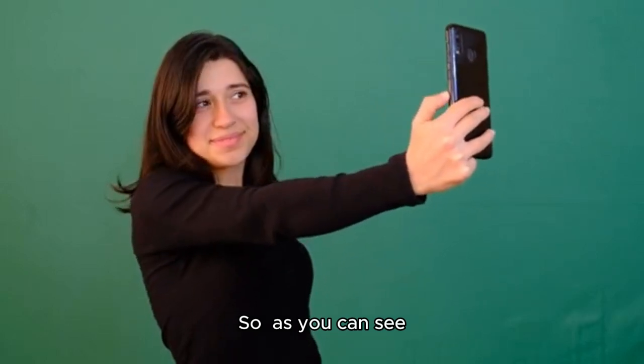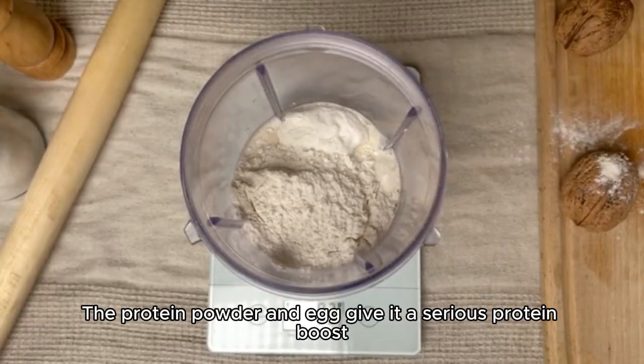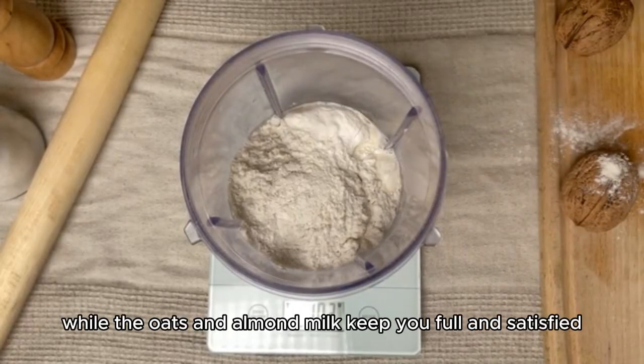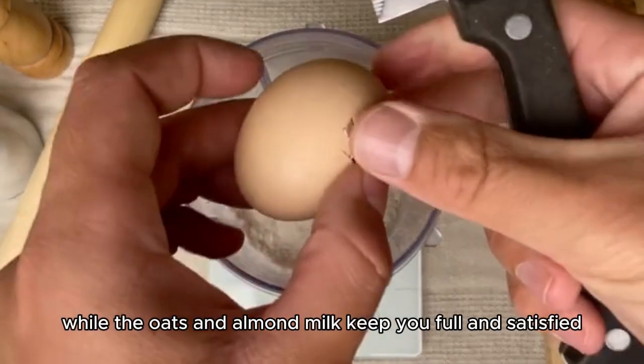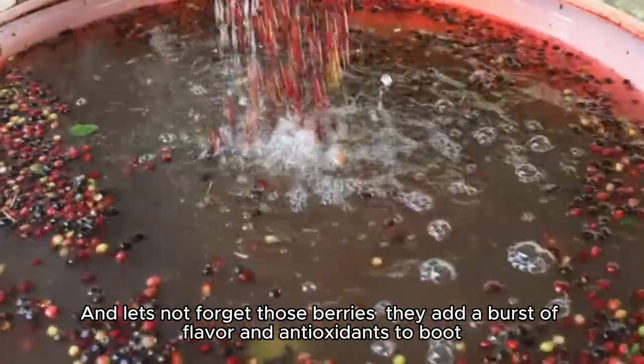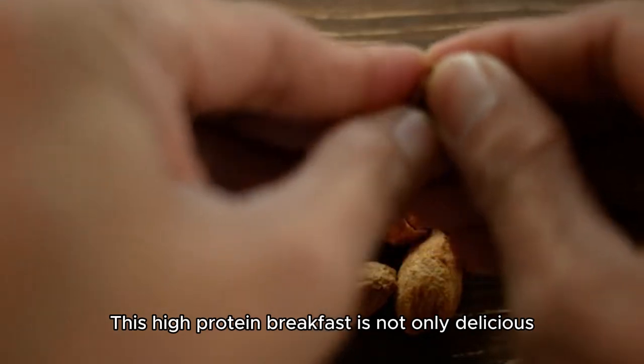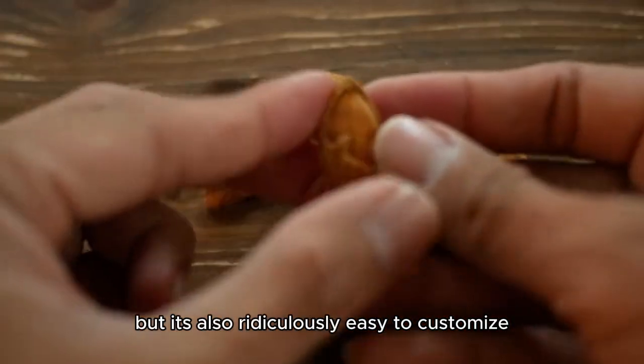So, as you can see, this dish is a total winner. The protein powder and egg give it a serious protein boost, while the oats and almond milk keep you full and satisfied. And let's not forget those berries. They add a burst of flavor and antioxidants to boot. This high-protein breakfast is not only delicious, but it's also ridiculously easy to customize.